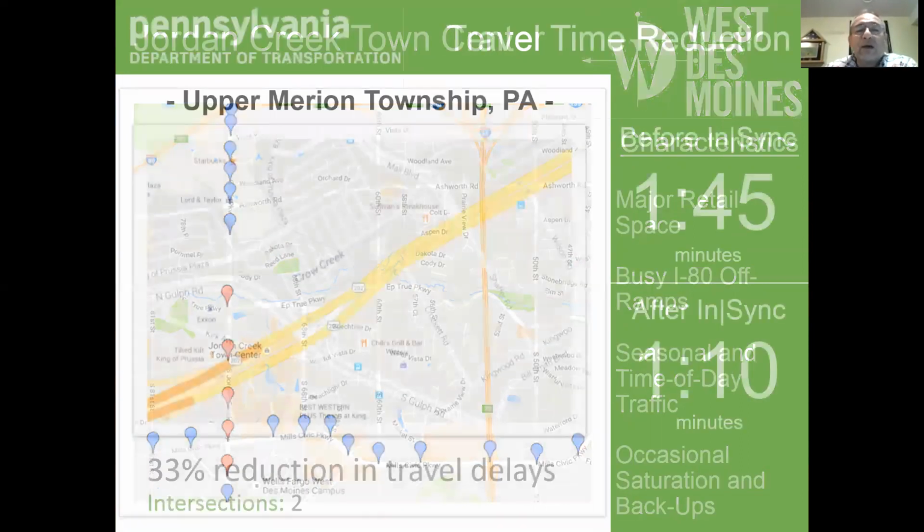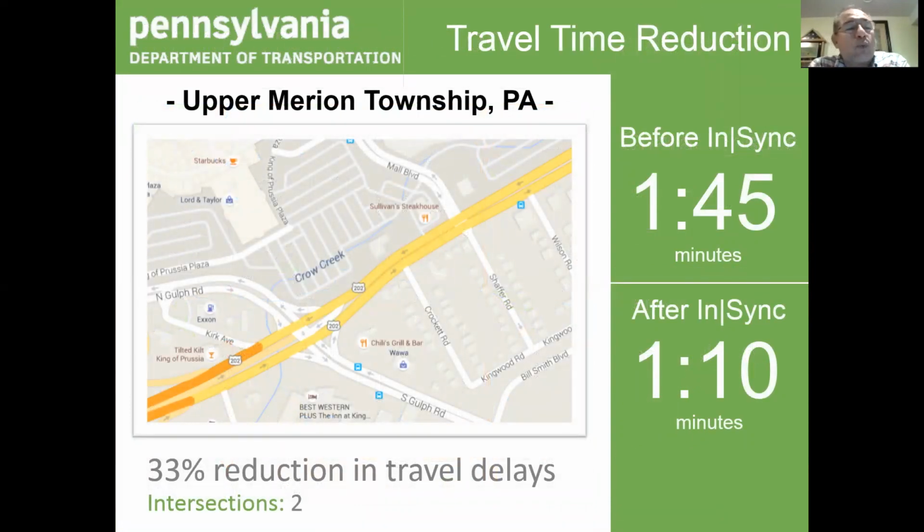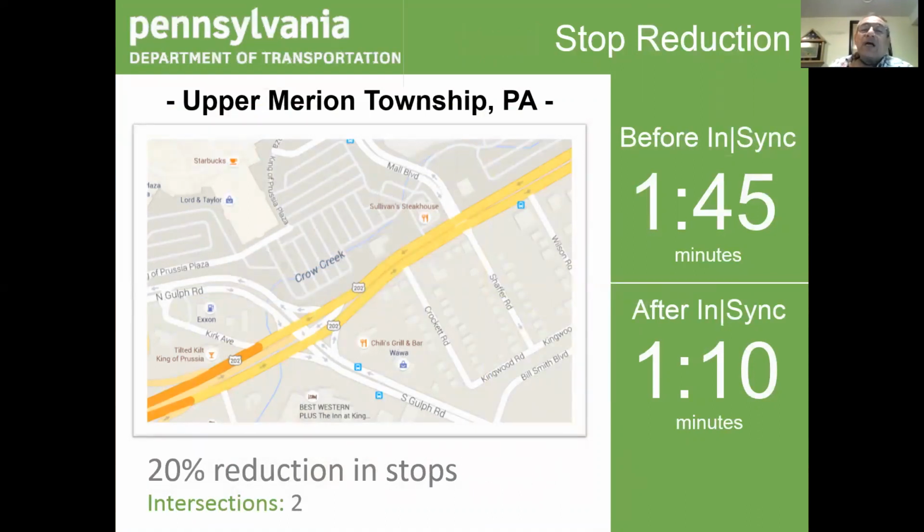Let's move on to a different case study now. Let's look at Pennsylvania, Upper Merion Township, where we have one of our first implementations in the King of Prussia area. King of Prussia Mall, you may or may not know, is probably one of the biggest malls in the country. And even here, I'm not going to go over everything on the particular slides, but here we've observed a 33% reduction in travel delays. And this is only in 2 intersections. We've also observed a 20% reduction in stops. Before InSync, we were at 1 minute and 45 seconds. Now we're at 1 minute and 10 seconds. Obviously, in the world of traffic, 35 seconds is really quite a bit of an improvement.